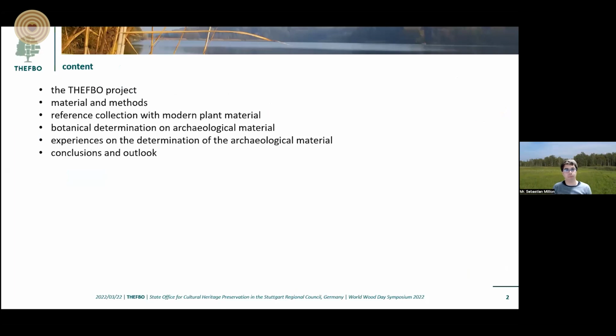I will talk about the project itself, the material and methods used, the building up of a reference collection with modern plant material. I will compare modern to archaeological material and will give an insight into my experiences with the ancient material. And at the end, I will conclude and give a short outlook.